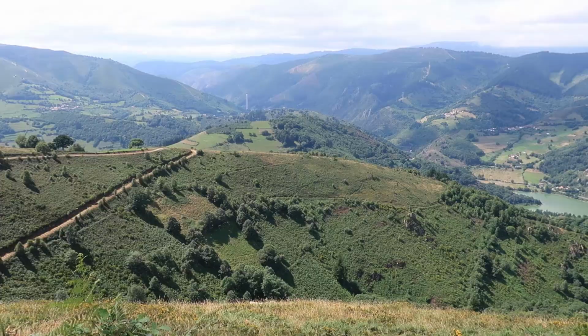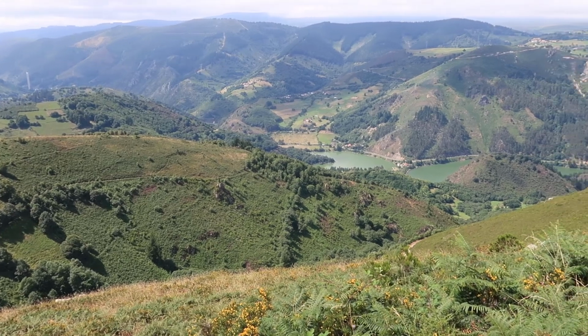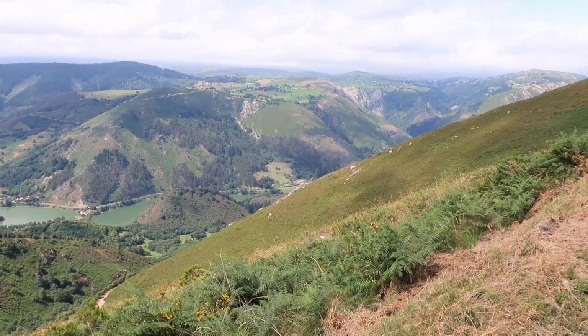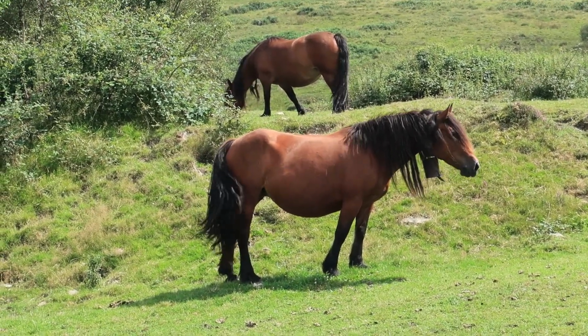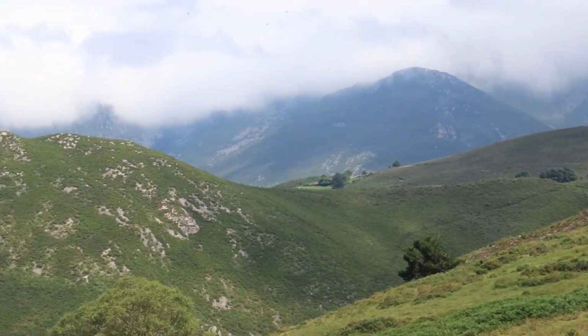So look at the view behind me. We are close to the dolmen. We may have to walk around 15 to 20 minutes longer, but we are very, very close. He's looking at me suspiciously, I think. I'm going to stop there. That's so beautiful. It's quite foggy over there.